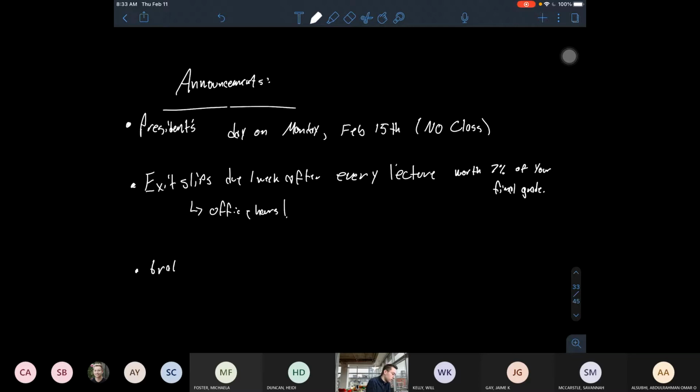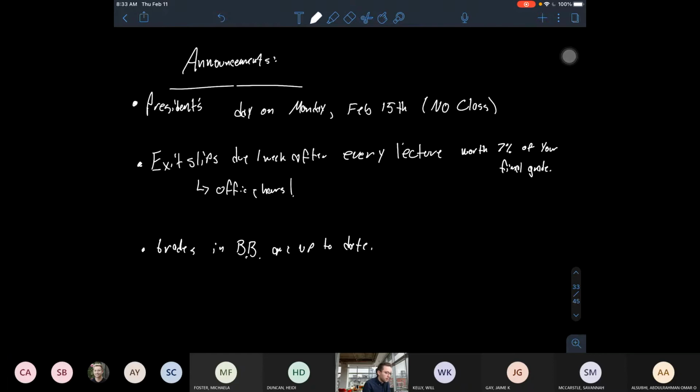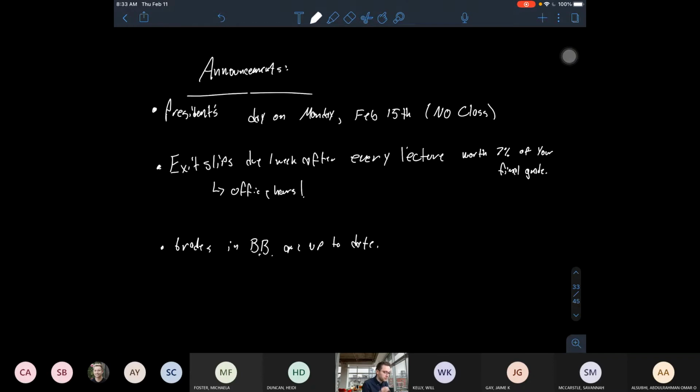Grades in Blackboard are totally up to date. Just a reminder, when you look at your grade on Blackboard, all I'm going to post is your grade for the assignment. That's not necessarily going to correspond to your grade in the class, because the grades for all of your assignments and exams are going to be weighted according to the setup on the syllabus. So do be careful looking at Blackboard. Don't think that it is going to immediately represent your actual grade in the class. It doesn't really make sense to calculate your grade before the end of the semester anyway. But keep an eye on it.